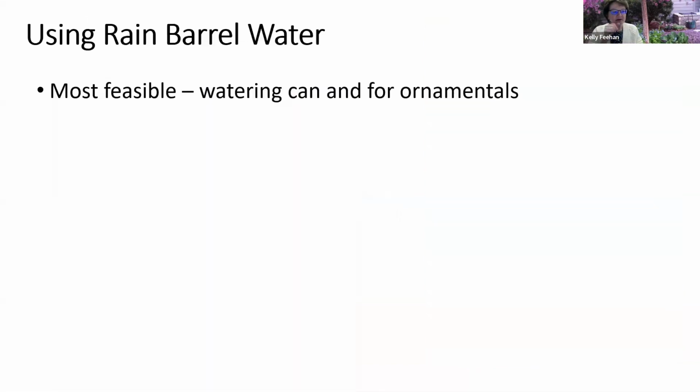So, using rain barrel water, that's on the safety thing. Most feasible is to use the hose, put it in a watering can, and use it to water our ornamentals, container plants, and any flowers in our flower garden. Remember, again, it's a limited amount, especially if it's a rain barrel. You don't need to use it for maybe a week or longer after a rainfall, but you're going to use it up pretty quickly. So just keep that in mind.